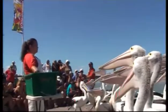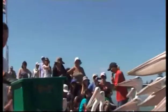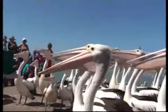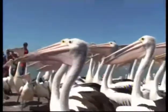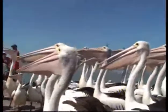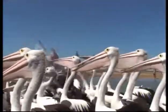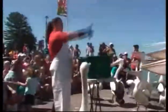See if Irene's ready. See if they're paying attention to Irene. Pelicans, are you enjoying your feed? Would you like some more? I think so. A little bit. You Australian spectacle pelicans, are you going to enjoy Australia Day? I think so.